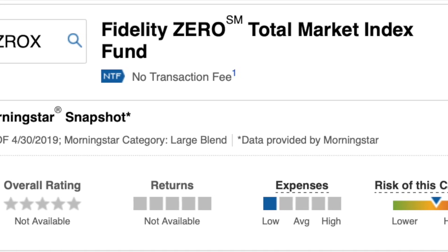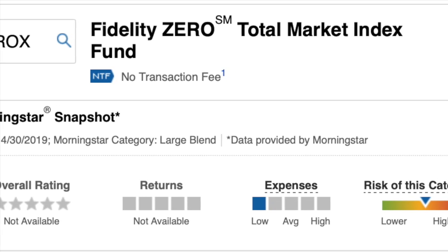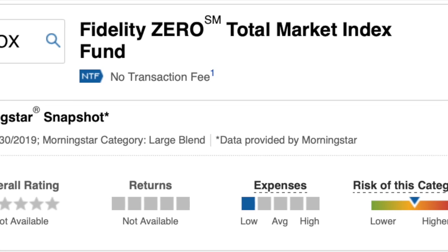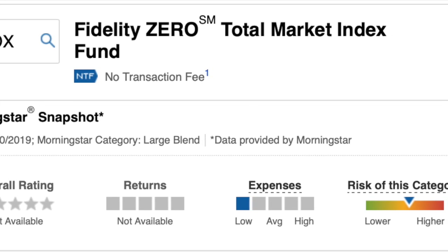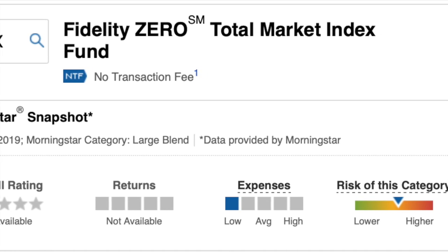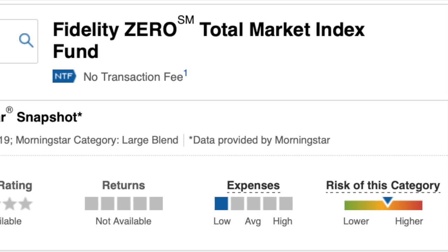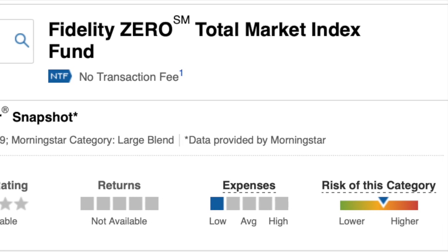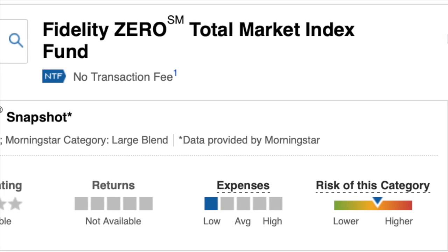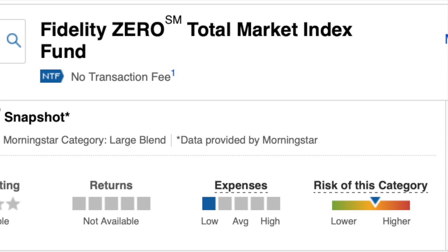So maybe we'll have to take a look again sometime later this year or next year to see if there's more information to provide. In any case, Fidelity came out with several zero-fee funds last year, one in the international market, one that is the S&P 500. This is their total market index. Of course, Fidelity already had many total market index funds and ETFs. They have no zero fee ETF yet and probably will not introduce one anytime soon, but this is probably the most popular of their new mutual fund products, and let's take a look at what's under the hood.